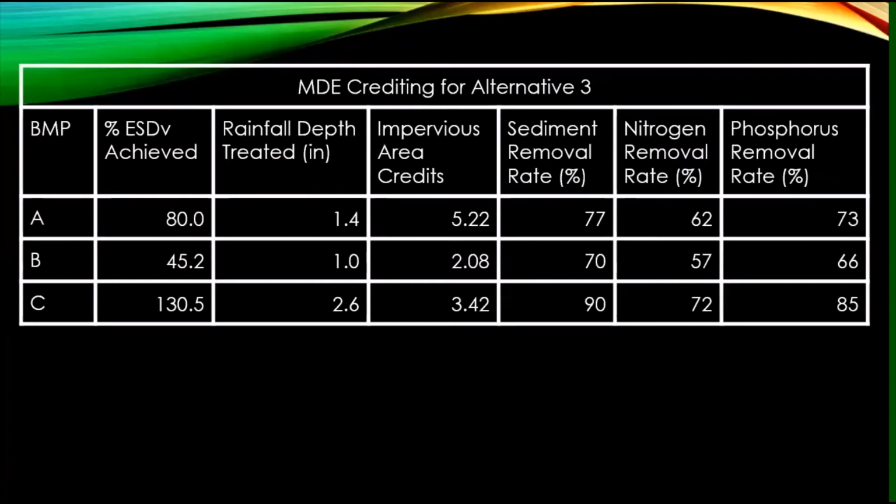For BMPA, we had the opportunity to make the BMP larger without removing any parking spots, but the BMP would not have treated 1.8 inches, meaning the impervious area credits for the BMP would not increase, even though the BMP would be more expensive. BMPC was placed in an area that had more RV parking spots that could be removed, but we downsized the facility to the maximum rainfall depth treatment of 2.6 inches.